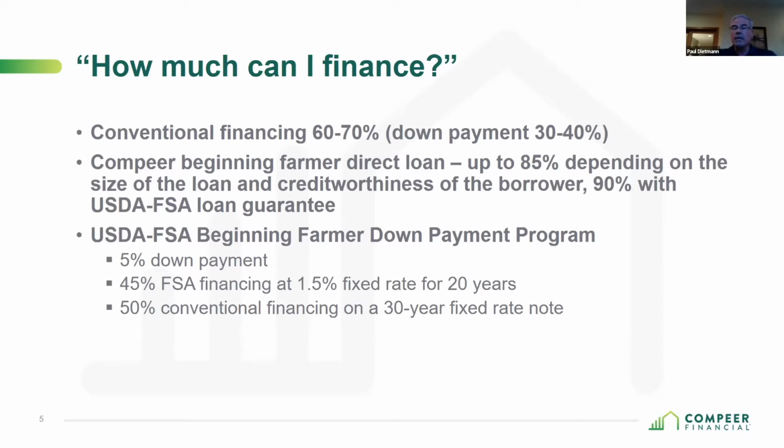We can even go up as high as 90% if we've got a USDA Farm Service Agency guarantee on the loan. So we try to make it really easy for beginning farmers to buy into their first farm as they're getting started. In a lot of cases, we're partnering with the USDA's Farm Service Agency Beginning Farmer Down Payment Program, which is a really excellent program. It's probably been out 15 years or so. We always refer to it as the 5-45-50 program. The beginning farmer has to come up with a 5% down payment under this program. FSA will finance 45% of the purchase at a 1.5% fixed interest rate for 20 years, which is a fantastic deal.